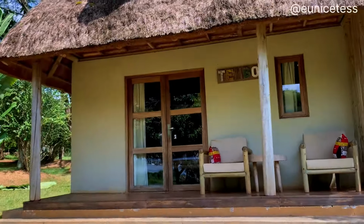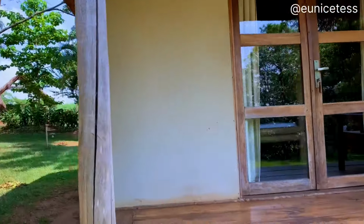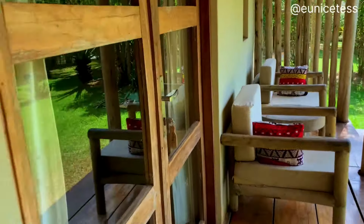I know I love to give you options. So this is yet another cottage for some of you that travel in maybe as a family or in groups.